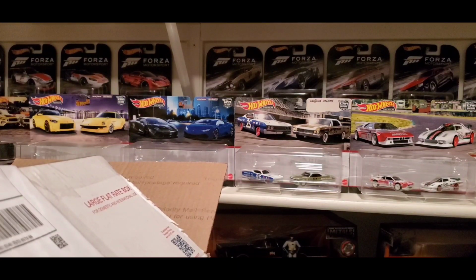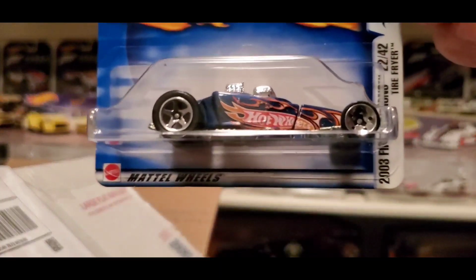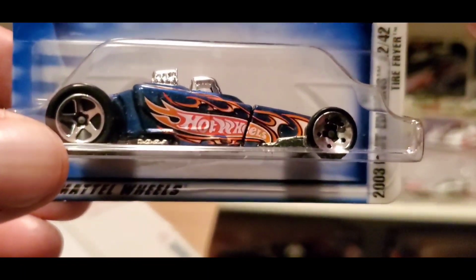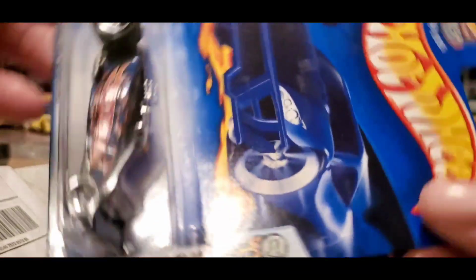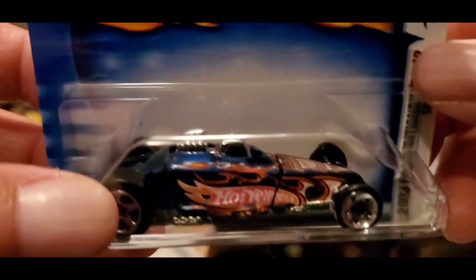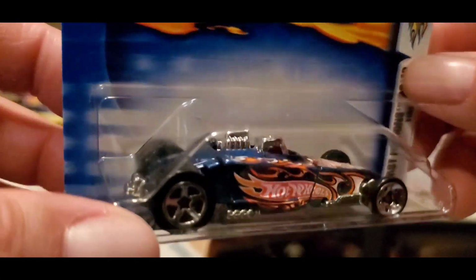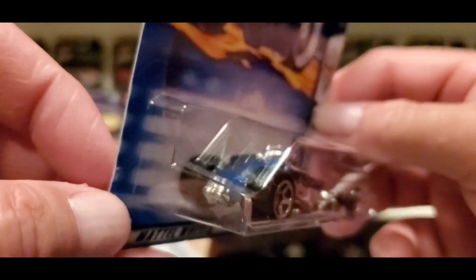What else do we have here? Oh, the Fryer. So, Fryer. This nice blue Hot Wheels deco on it. I believe that opens up. Looks like it opens up right there.